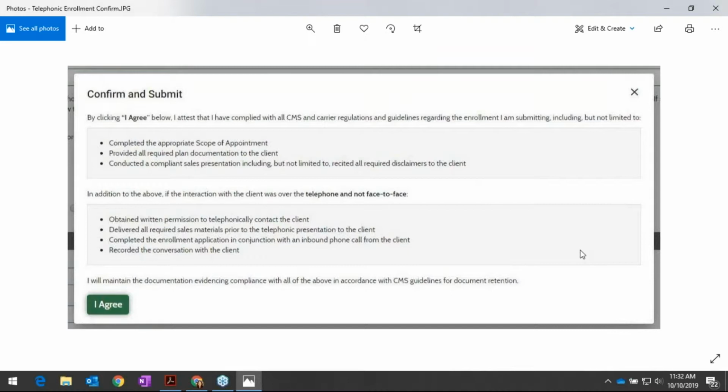By clicking I agree below, the top portion of this you're going to see with all enrollments. This is always going to show, but in addition to that, if you're doing a telephonic enrollment with one of the carriers that we just previously mentioned, you're going to have this additional attestation to agree to, so that you've obtained written permission to telephonically contact the client, you've delivered all required sales materials prior to the presentation, you've completed the enrollment application in conjunction with an inbound phone call from the client.